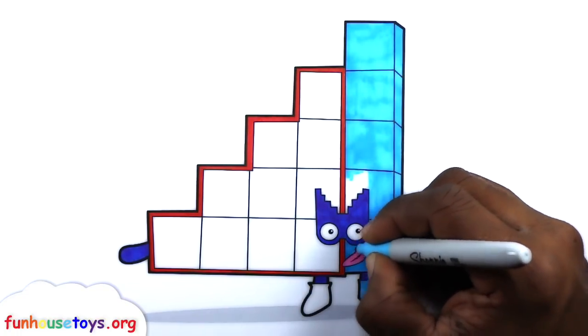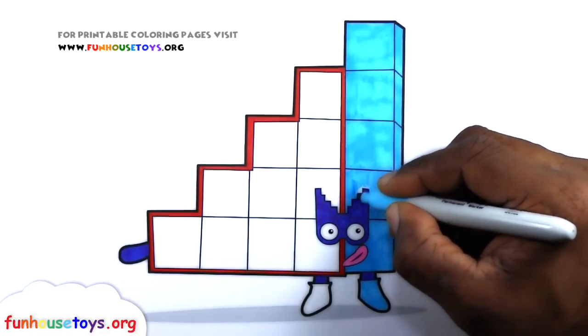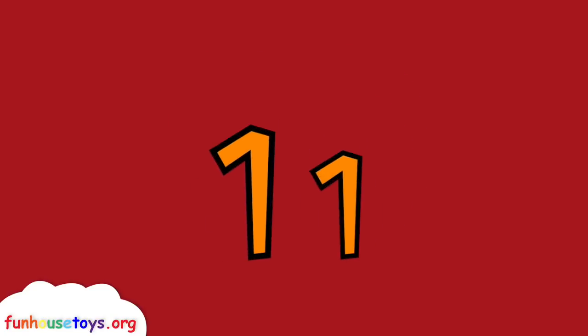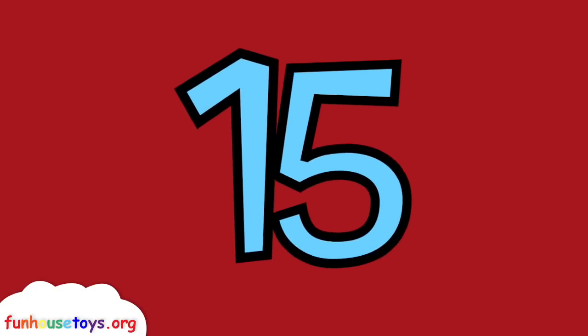Number blocks. 15. Yay! Let's count together. 1, 2, 3, 4, 5, 6, 7, 8, 9. 10, 11, 12, 13, 14, and 15.